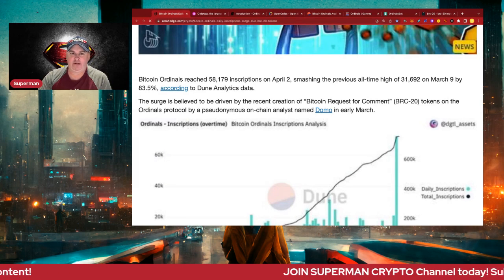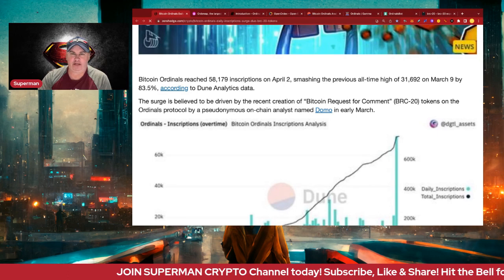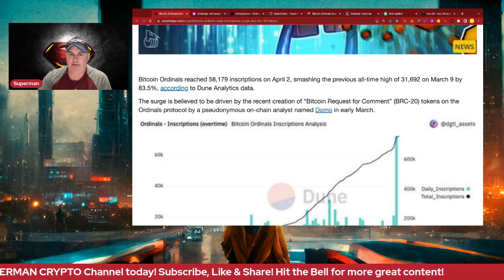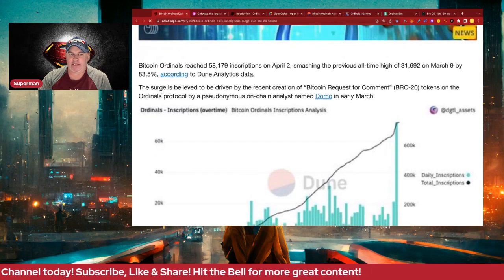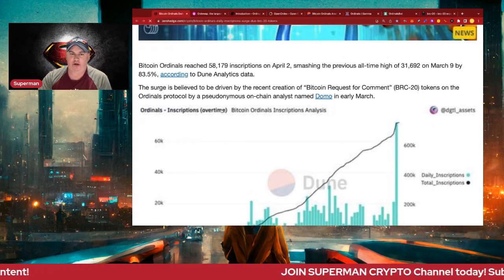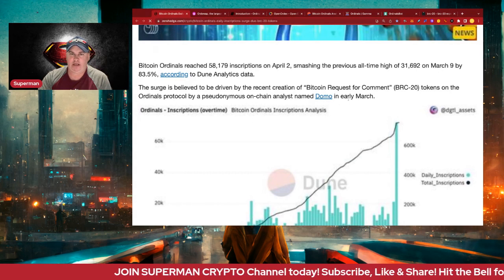Obviously, this is a relatively new creation on top of Bitcoin. So you think of Bitcoin inscriptions, they're a bit like NFTs, but we'll talk more about that later on. And of course, the surge is believed to be driven by the recent creation of Bitcoin Request for Comment, so that is the BRC20 tokens. They're obviously a big deal as well. Created on the Ordinals protocol by a pseudo-anonymous on-chain analyst named Domo in early March.